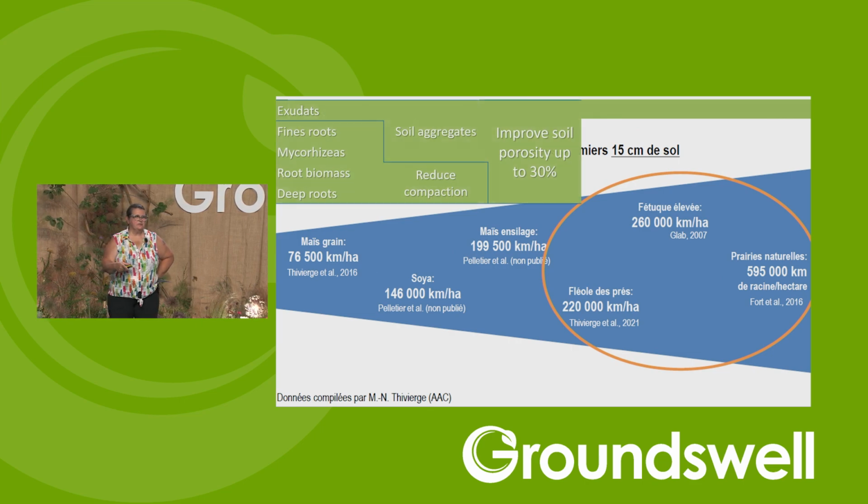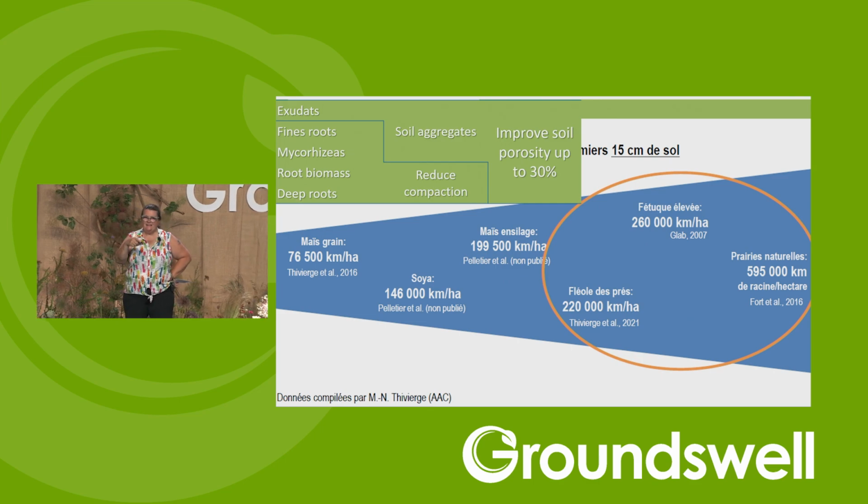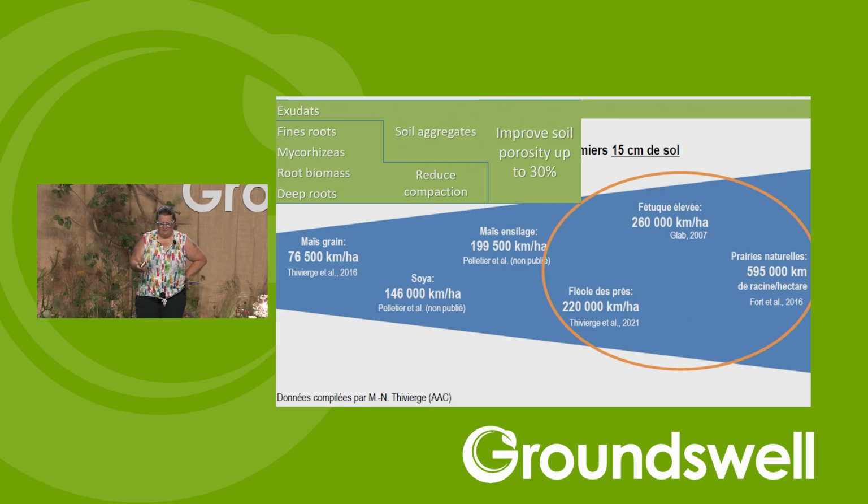These are very interesting numbers. Have you ever thought about how long your root system can be in your soil? Has any one of you ever measured that? No one? Well, some researchers did it, and for corn, for example, in a very healthy soil, it could go up to 200,000 kilometers per hectare of root system. In a permanent pasture, it can go up to 95,000 kilometers per hectare. Doesn't that impress you? I keep being very impressed with these numbers. We cannot think about that, but it all depends on the quality of your soil, on the health of your soil.